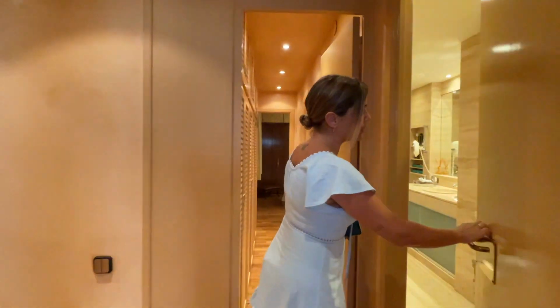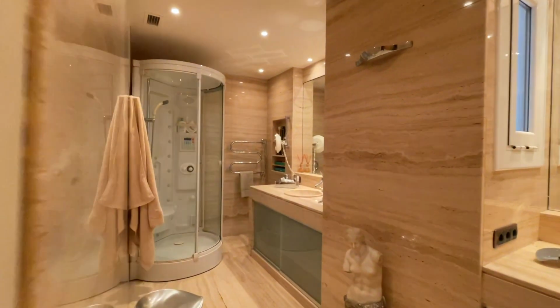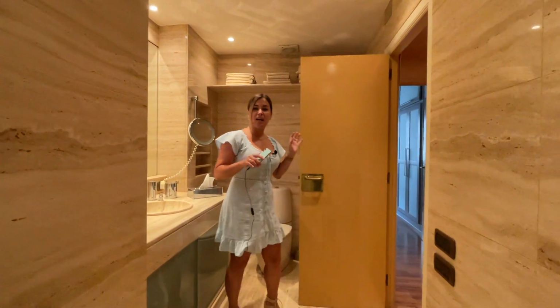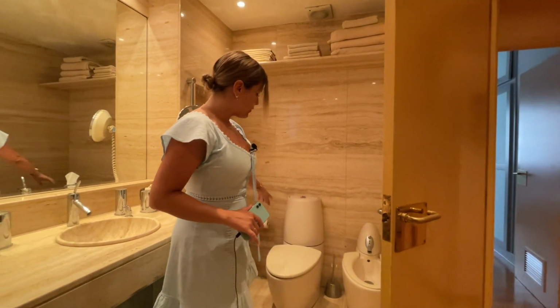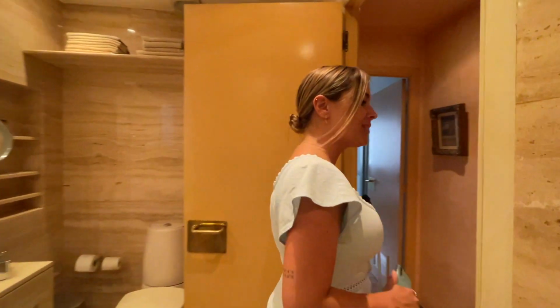Bathroom number 2 is a full bathroom with a double sink. And also we have the shower with the massage option. We also have the toilet and bidet. This is very typical of Mediterranean homes.